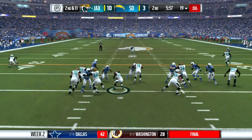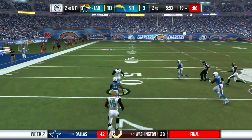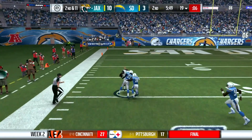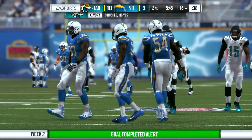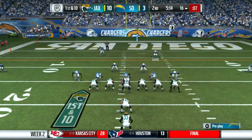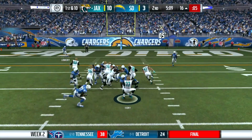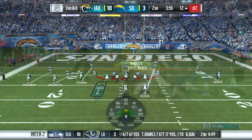Still 10-3 Jags as Chris Ivory barrels through Perryman. He's in the secondary once more, racing inside the 40. He's faster than you think. Inside the 20, all the way to the 16, his second long run. And you expect Denzel Perryman to offer much more than that. Ivory just treated him like a safety. 1st and 10, here's Ivory, this time going nowhere. That's Melvin Ingram on the quick stop.